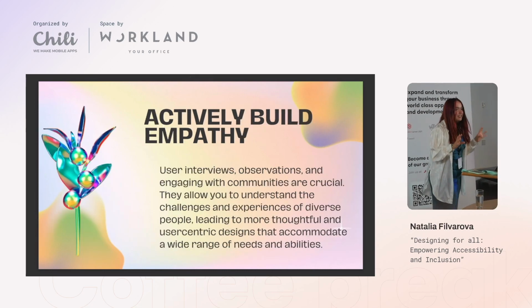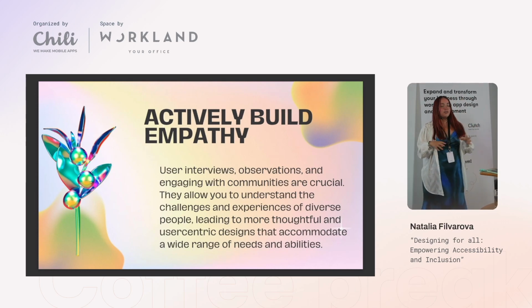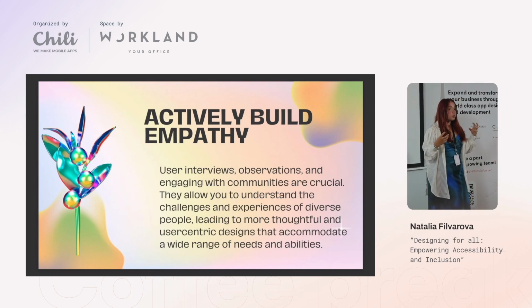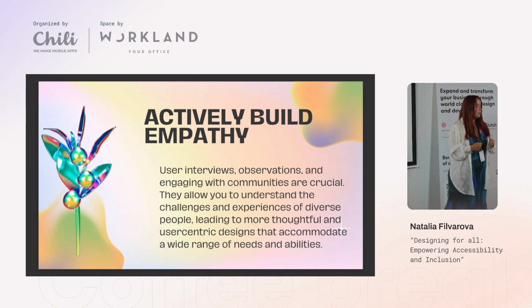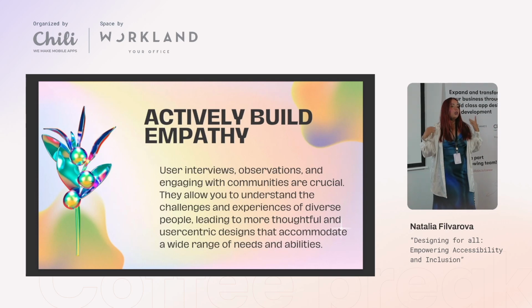Then we have actively building empathy, and the emphasis here is on the word actively. User interviews, observations, and engaging with communities are all really great, but you have to put extra effort into making sure you feel what those people feel. You experience what they experience. That means launching a survey on some automated platform and hoping that it's going to work is probably not going to cut it. It's very difficult to understand how somebody blind feels if you've never been blind yourself.